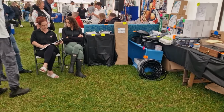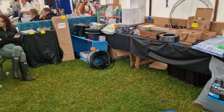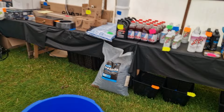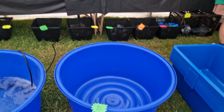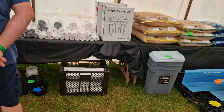Right, as I've managed to move on a little bit, just spin your hand. Ken, who always supports the shows, Koi Collection from Coventry, supports all the local shows, absolutely banging. Top bloke. South is here representing Ken today. They've got all the stuff on display, all the dry goods, no wet sales from Ken, which normally they'd bring fish.